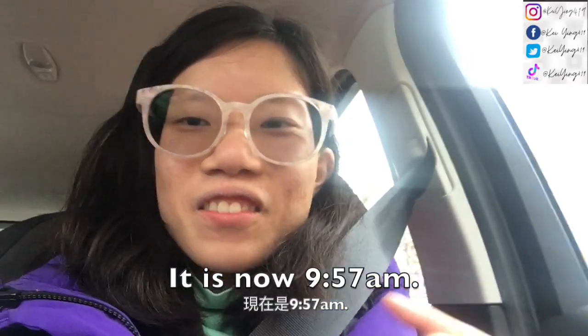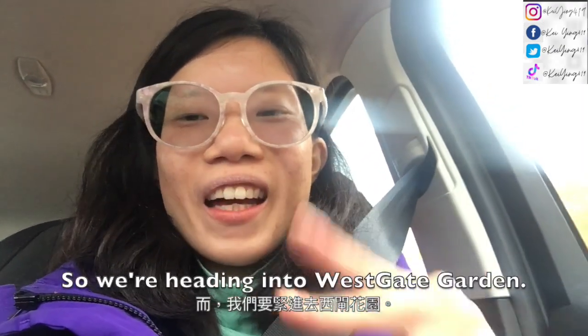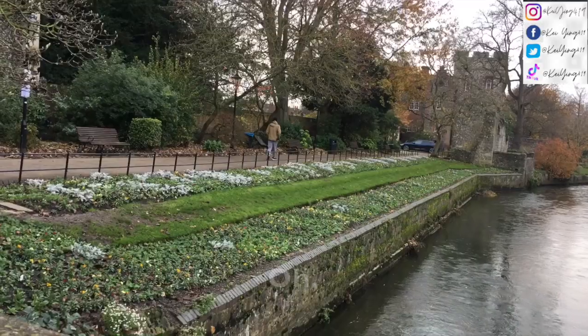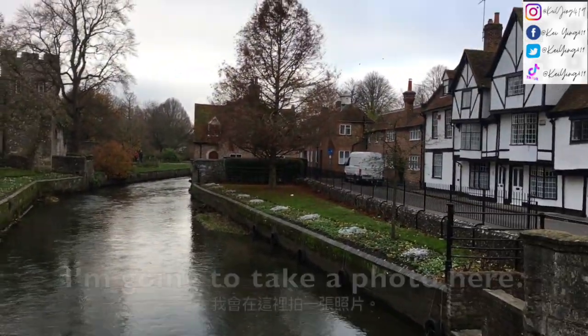It is now 9:57 a.m. and our checkout time is at 10 o'clock, so we are heading into Westgate Garden. Oh, so this is what Westgate Garden looks like in the morning. I'm gonna take a photo here.